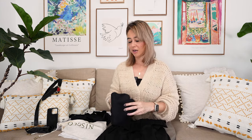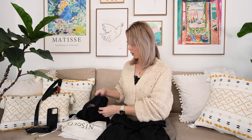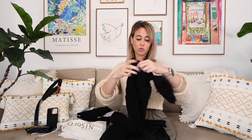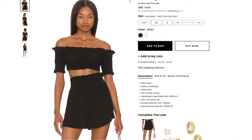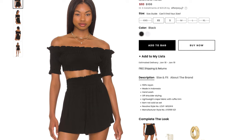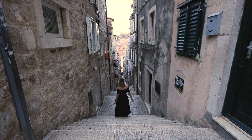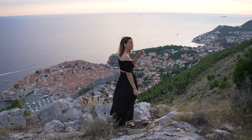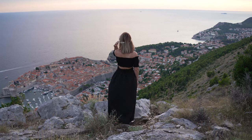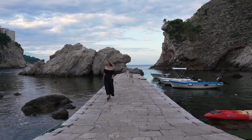But to have a little bit more covering my top, I did wear this underneath, hiding the strap, and I wore this off-shoulder top. It has a little bit of ruffle to it, and this I got on Revolve. And it matched really well with this Raven skirt. And I thought it would look great with the historic look of Dubrovnik. Also, I wore this for dinner and during our sunset viewing. So the pictures and video turned out great while I was wearing this outfit. I really loved this outfit a lot. It's probably one of my top favorite outfits.